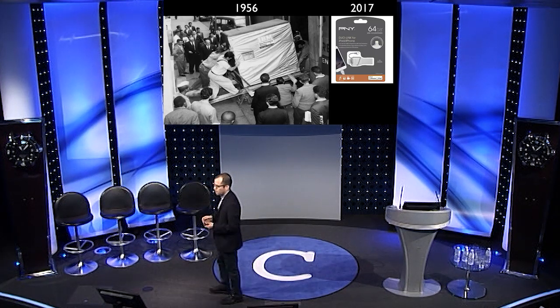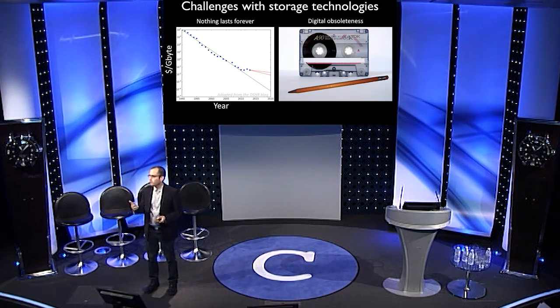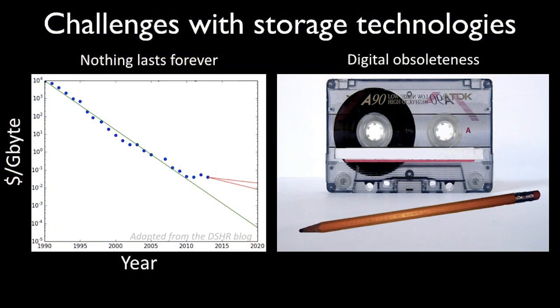Yet, we still have some challenges to overcome with storage. And I'm going to talk about 2 challenges. The first challenge is that miniaturization has become harder and harder in the last few years. What you see on this graph over here is the price for storage per gigabyte over time. From 1990 to 2010, there was a price decline of 40%, which is remarkable. But since 2010, it became quite hard to keep miniaturizing these devices, and the price decline is only 15%.